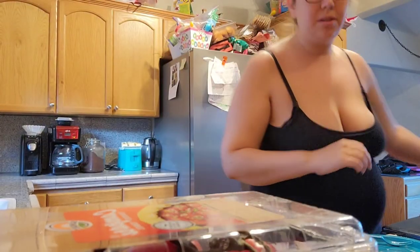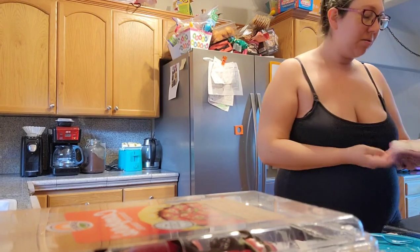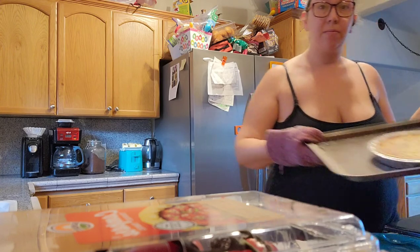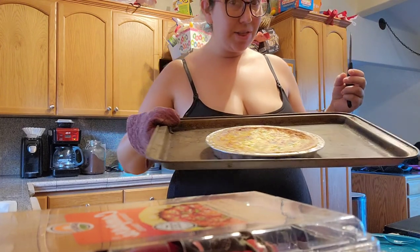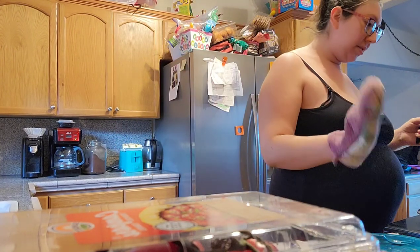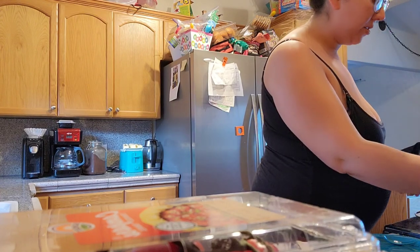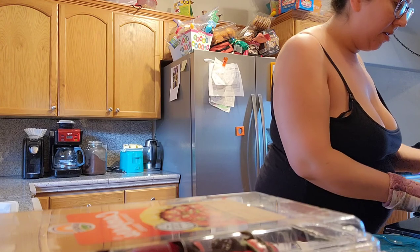Okay, so this is done now. Looks really good. Heated through. It took until 7:22 right now because I had to preheat the oven before I put it in.